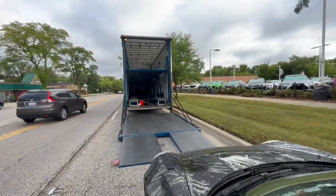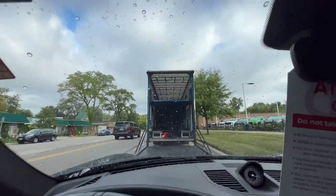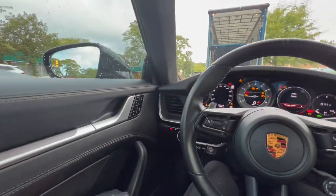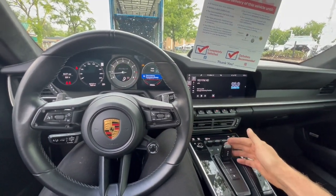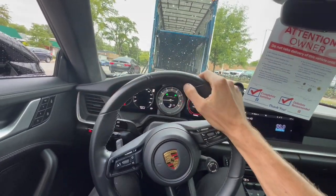Let's get it in the trailer. We're kind of in the street, but as long as we got flashing lights, I think we're okay, huh? Looks like a nice purchase. Oh my goodness, turn down the volume. And it's raining on top of us. Let's get it in the trailer. Hurry, hurry.